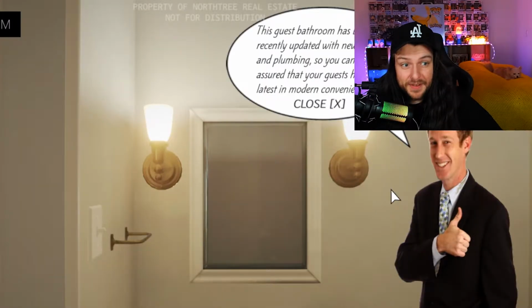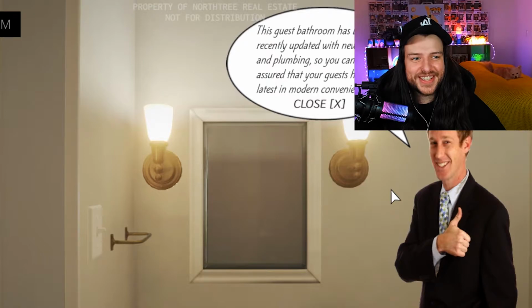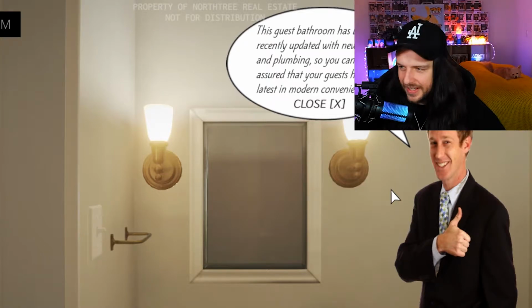This guest bathroom has been recently updated with new fixtures and plumbing, so you can rest assured that your guests have the latest in modern convenience.